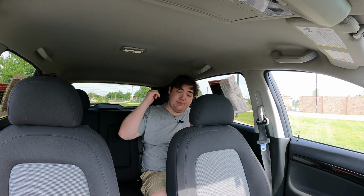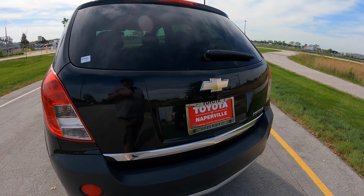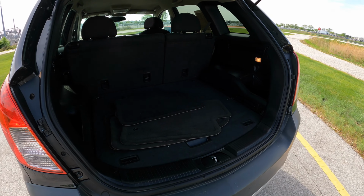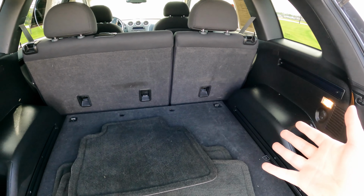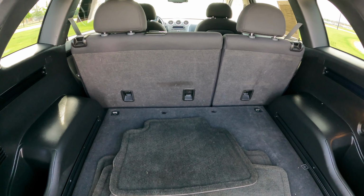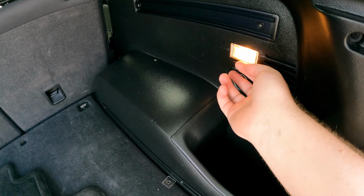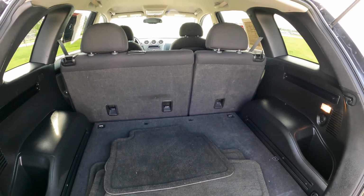But let's go hop around back, take a look at the cargo space in case you rent one on your next Florida trip. All right, so around the back of the Captiva, little button down here. And actually, ton of space, like a lot of space, which is great, obviously, for a rental car. A lot of space back here. I love that. And I do get a 12-volt outlet back here.